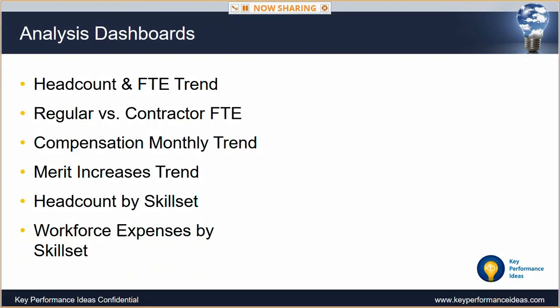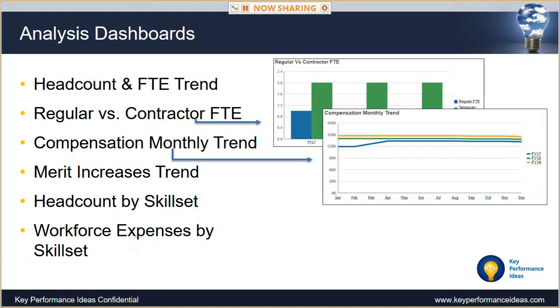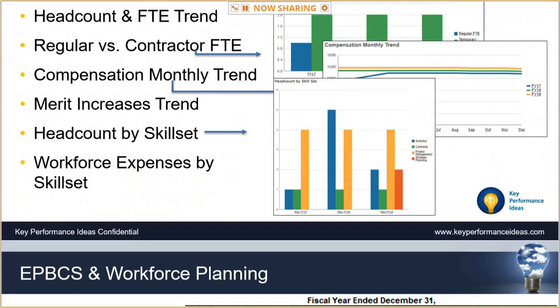The analysis dashboard contains additional variance, trend, and comparative charts for both headcount and workforce expenses. Regular versus contractor FTE, compensation monthly trend, and headcount by skill set are just a few examples of possible out-of-the-box analytics that could be seen on your analysis dashboard.